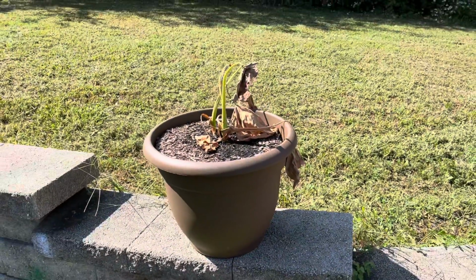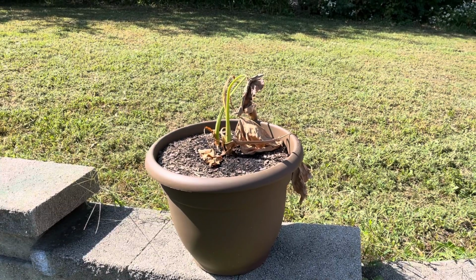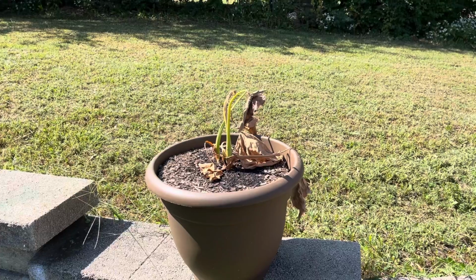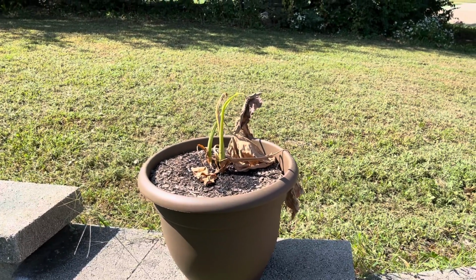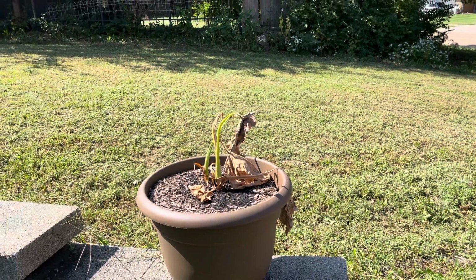This is elephant ear number 1. It didn't like the cold basement, so I brought it back out here and I proceeded to neglect it. So I might go ahead and water it and keep treating it just like a live plant and see what happens. It just looks pretty sad right now.